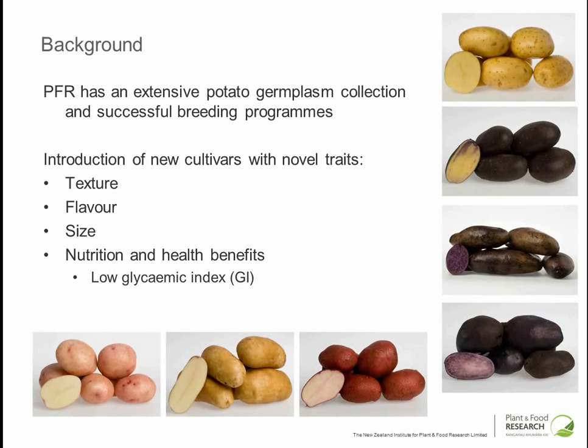For example, this purple variety over here, in New Zealand it's marketed as Purple Heart. I think in Australia it's known as Purple Congo. It's high in anthocyanins, so it's a healthy variety. It's marketed as being healthy.